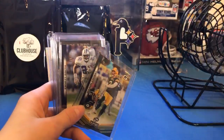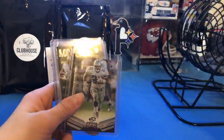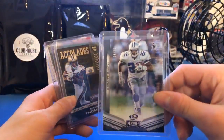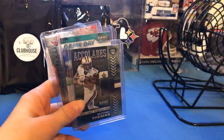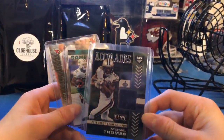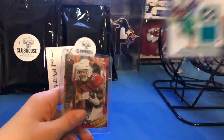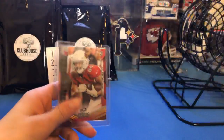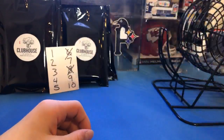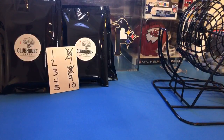We got Jojuan Williams, going out to E.T. We got a Mason Crosby. Yep, nice low number going out to Aaron. A fourth down Emmitt Smith, 6 out of 10. Nice. Going out to Michael J. Then we got Levi's hit, a Michael Thomas on an accolades, very nice. My dad's hit on the Miami Dolphins, Kenyon Drake. And we got a first down Caleb Wilson. Right. Awesome. I think almost everyone got hits today. There were so many hits today. I don't know if everybody did, but pretty close to it.